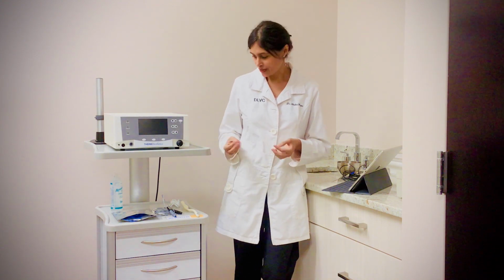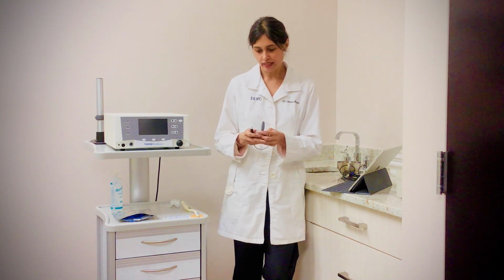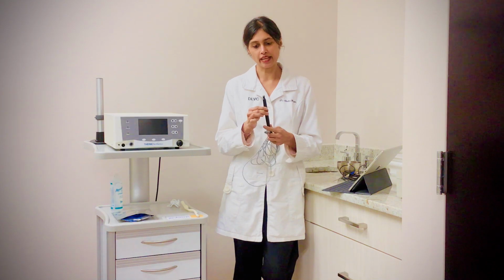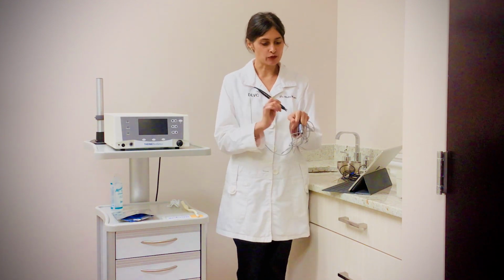So the first attachment to the ThermiRF procedure is something called Thermismooth. And Thermismooth gets attached right into the machine, and this is the hand piece. Now this hand piece here has a smooth plate on it, and the RF energy comes out from this plate, and we're able to just glide it along the skin.